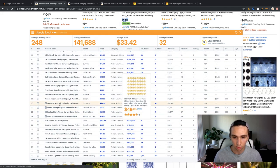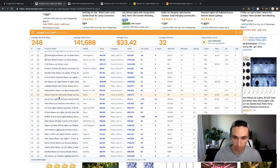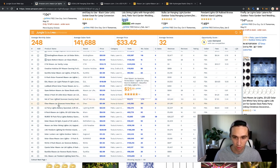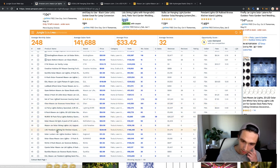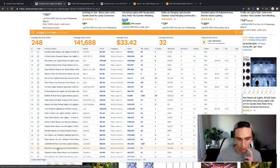This is just overwhelmingly good market. Huge market. Okay, again, 21,000 for that style. 12,000 with 17 reviews. I think like I said, there's less of that style than there is just the jars on their own. So that's somewhere to start.